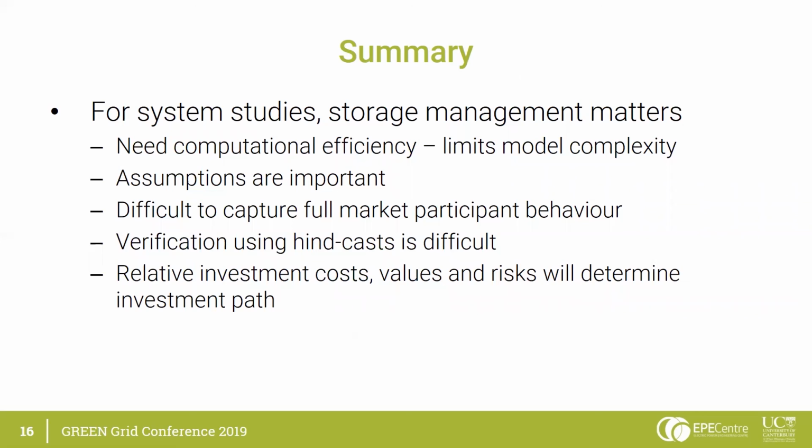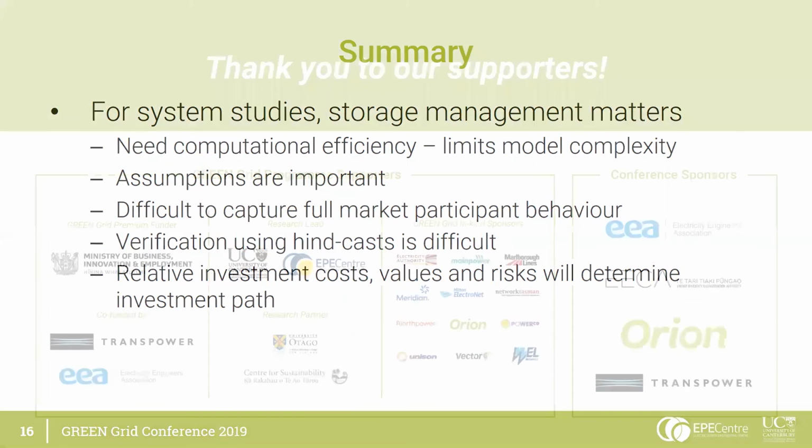rather than a single model with an implicit assumption somewhere deep in the model that you perhaps haven't tested. And of course, what these models do is that they will allow you to determine at least relative investment values, but it's that difference between investment costs, values and risks that will drive that investment's path, and that of course can be affected by government. So that's it.